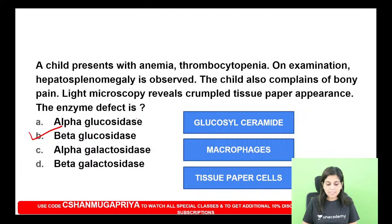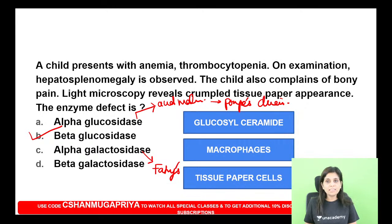Now for completion's sake, what is alpha-glucosidase defect? Alpha-glucosidase, or acid maltase defect, is nothing but Pompe's disease. And then alpha-galactosidase defect causes which disease? Fabry's disease. Alpha-galactosidase defect causes Fabry's disease. Beta-galactosidase defect causes which condition? This is GM1 gangliosidosis.